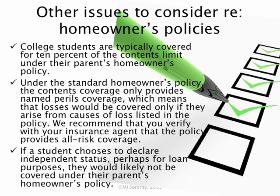If a student chooses to declare independent status, perhaps for loan purposes, they would likely not be covered under their parents' homeowners policy. So that's something else to keep in mind.